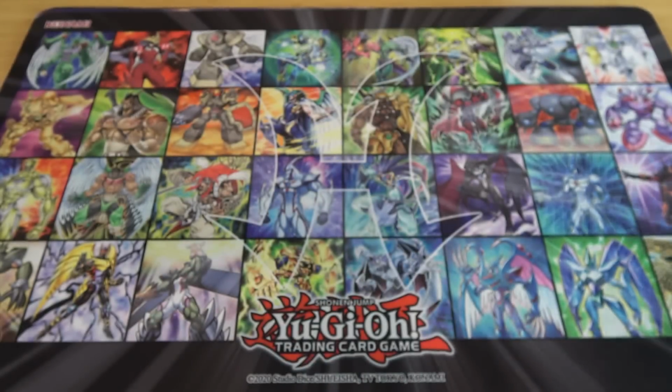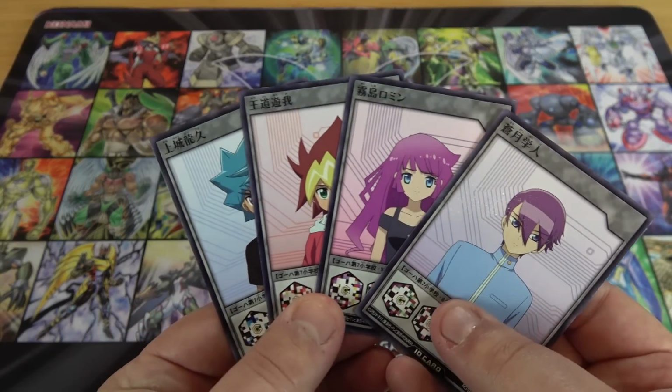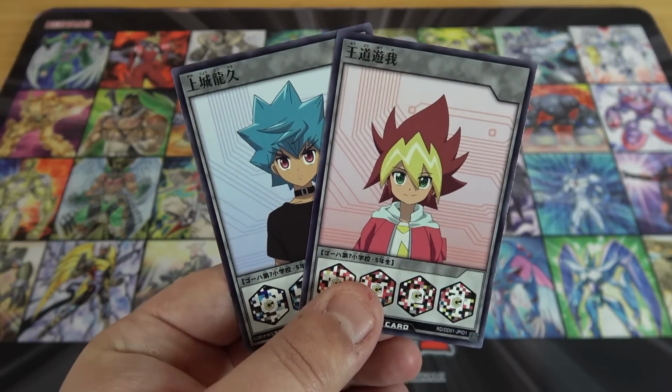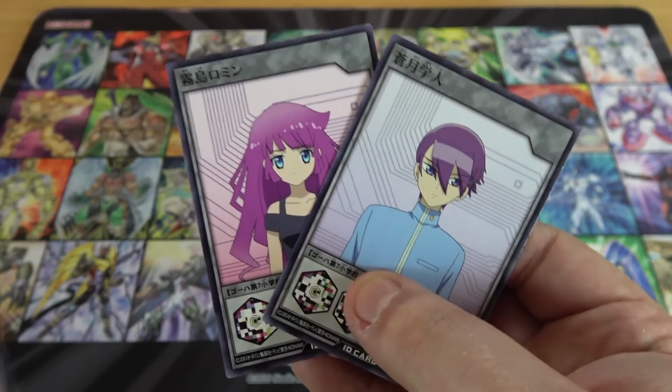Yeah. And then it looks like we have our character cards. So I believe these are the main crew. I don't know if they're technically supposed to be tokens or what, because they do have the backing like Yu-Gi-Oh! cards. So it seems pretty cool. Or Rush Duel, I mean, because they say Rush Duel technically.